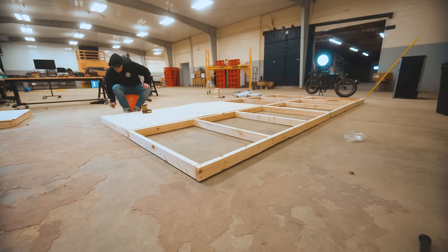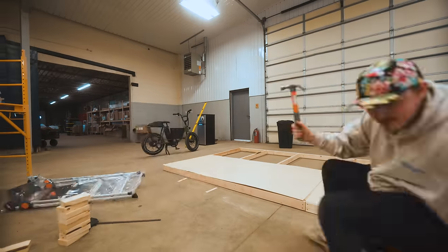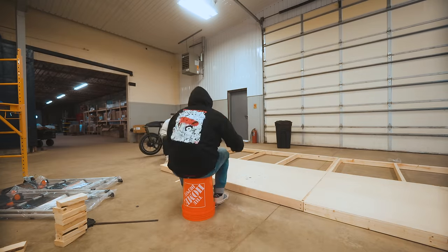Building these set walls makes me feel like I'm building a big old canvas. When I look at them, it's just so hard for me to fight the urge to paint a mural on them.